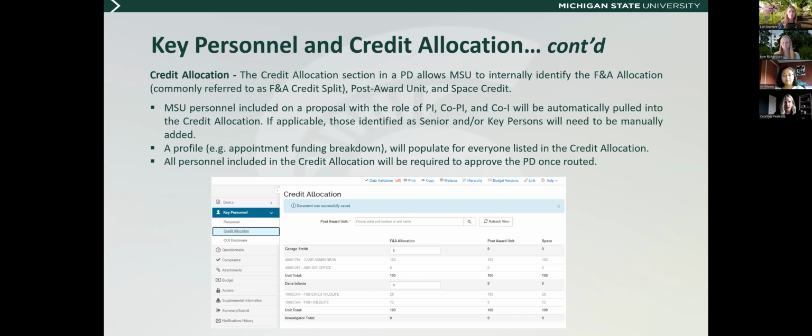And then for key personnel, we have the option to add them here. So if you tell us that they should be included in the credit allocation, then we can manually add them. I will note there's no set policy at MSU regarding whether they should be included. A lot of faculty determine the credit allocation and whether they should be included here based on their level of effort on the project. So each proposal will likely be different.